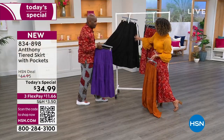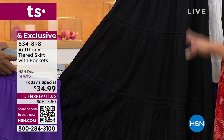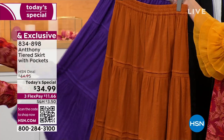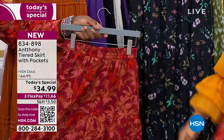Petite, and the extra small and small are gone. So my petite is in my inseam. If you don't need the 2 inches to go higher, stick with the average. The average is 35. Your petite is 33 inches in length. So you'll notice as we go through, the petite lengths have gone the fastest. Maroon multi-leaves, that's the one that I have on.